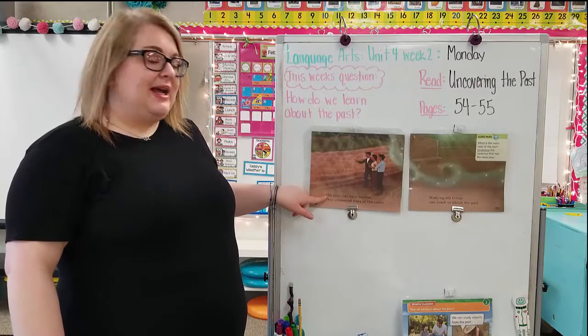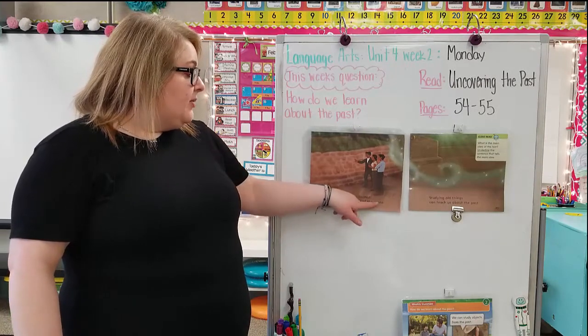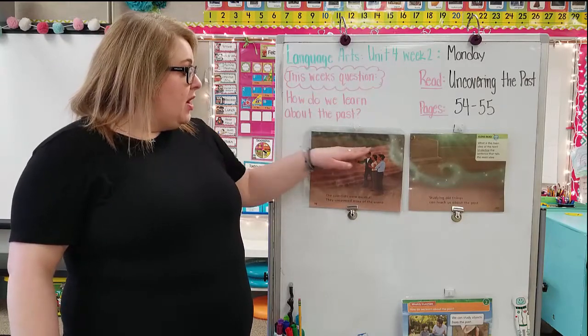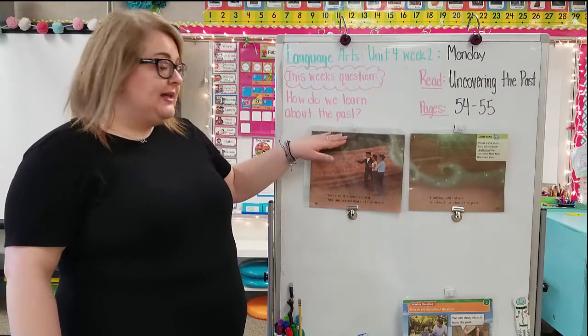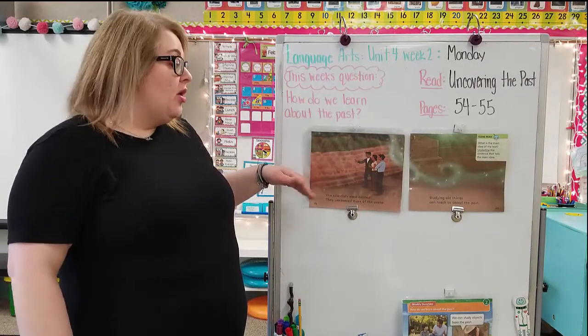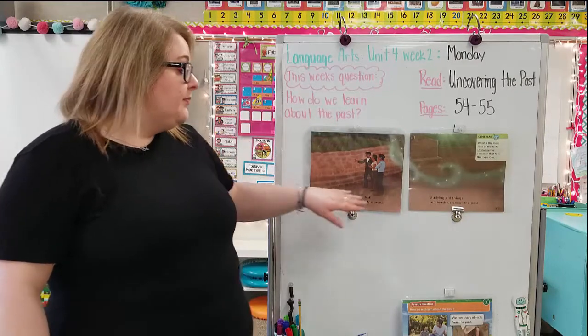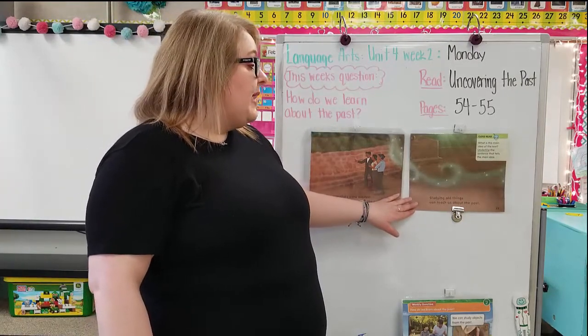Okay, boys and girls, let's read on. The scientists were excited. They uncovered more of the arena. So now you can see here's the big wall, and it looks like up here is the grass and trees, and then they can see here's the wall. So maybe they'll need to dig deeper, or maybe even go further out this way where the grass and trees are to see if they can find more. Studying old things can teach us about the past.